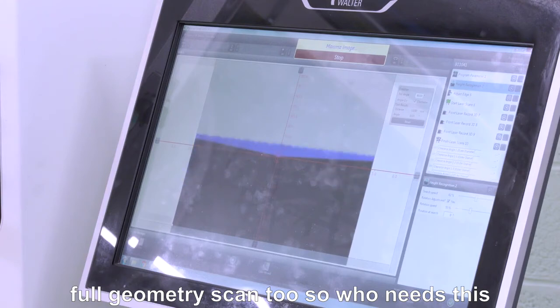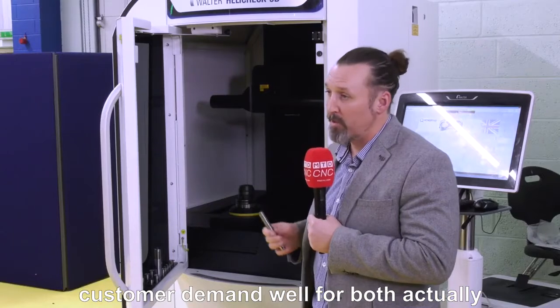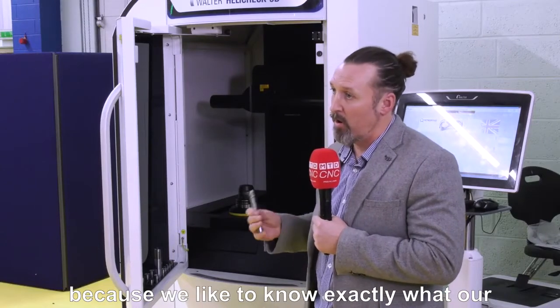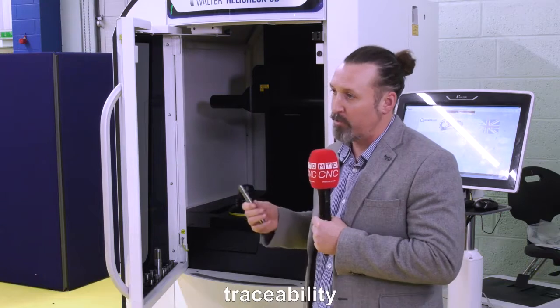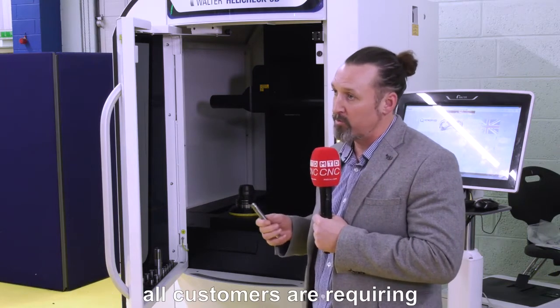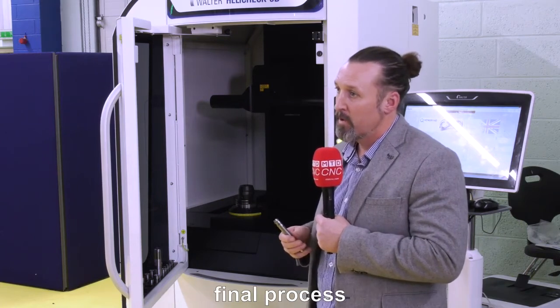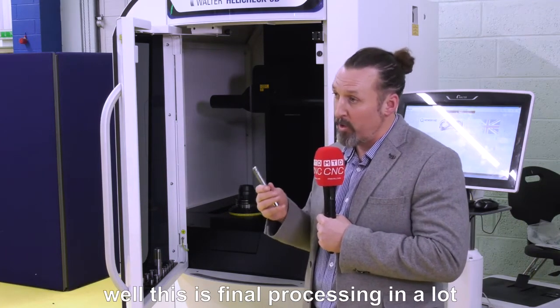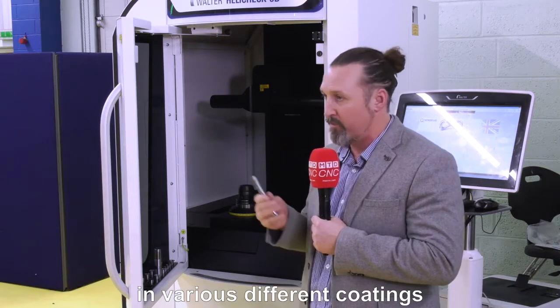So who needs this? Is it more for yourself or is it more for the customer demand? Well, for both actually, because we like to know exactly what our tools are doing and also like to know the measurements throughout, so we have the traceability if we ever need to. But more and more now, all customers are requiring this sort of data. Okay, and is this the final process? Well, this is final process in a lot of cases, but also in a lot of other cases they have to be coated in various different coatings.